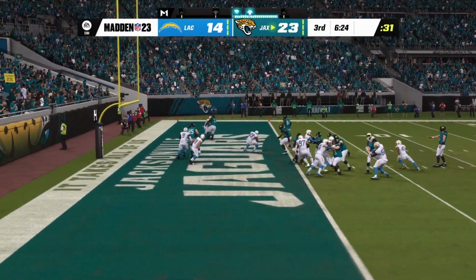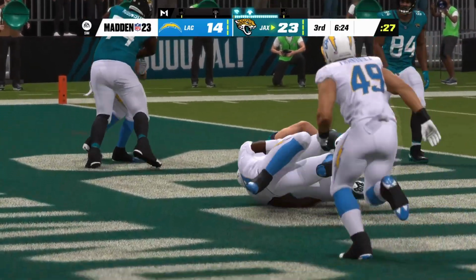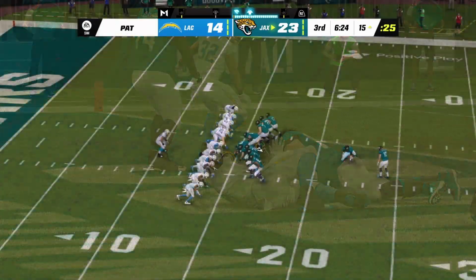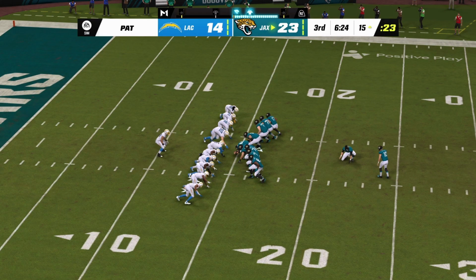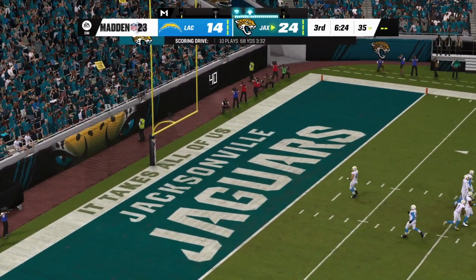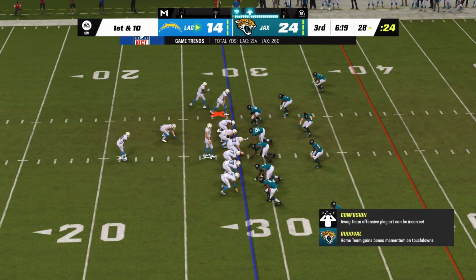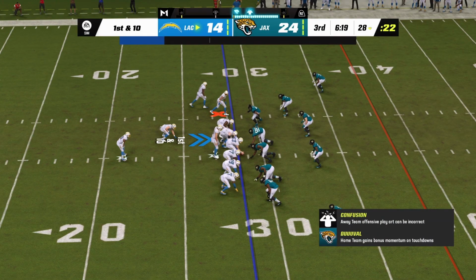And the Jaguars take the opening kickoff of the third quarter and drive right down the field to extend their lead. Extra point try now for Patterson. And his guys will take a 10-point lead. They need to get an answer because this all of a sudden is a two-score game. Yeah, you're right about that.